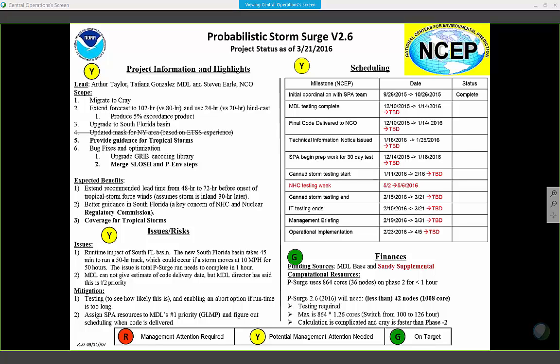So is the retrospective test data being fed into the tropical program to do the test for the 2016 hurricane season based off of this model, or is it based off of the previous model? Dennis, do you know what I'm saying? I do, but I don't know if they're using the older version or if they've started to use this. I mean, looking at here, it looks like their testing doesn't really begin until May with this model.